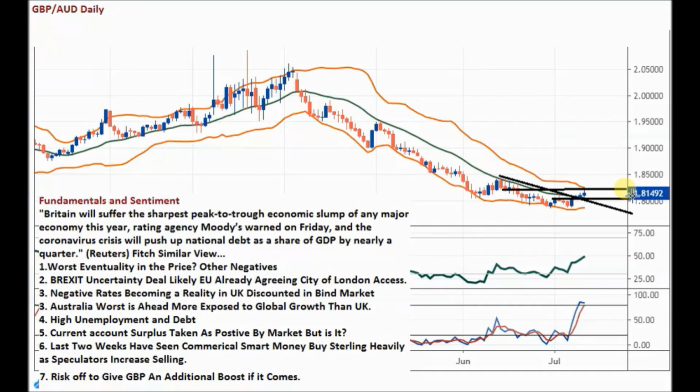Really, just get through the high, and I think we'll be off to the upside. How far could we run? My own view is this level here, also a big weekly level, 190. So if we break out and follow through, I think the pound should move up on higher volatility. Volatility is relatively low at the moment.